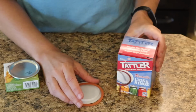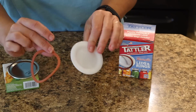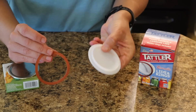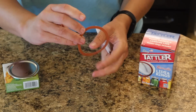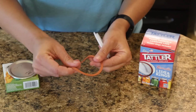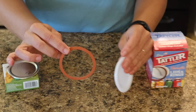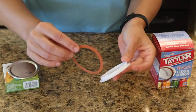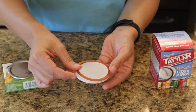Now the Tattler lids are a little bit different. They are a two-piece system here. This piece here is plastic. It is BPA-free plastic. And then there is a rubber seal here, a two-piece system. Both of these are good indefinitely. You can use them over and over again. The two-piece system works like this.